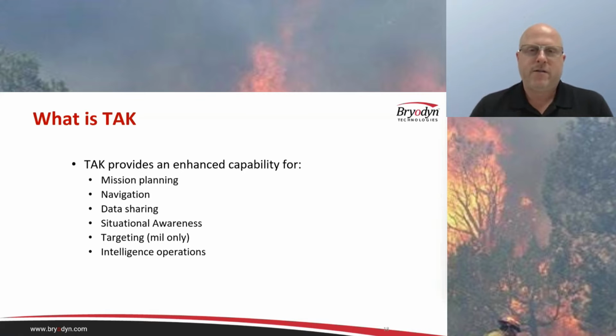TAK also provides an enhanced capability for mission planning. Just think of an advanced team going out, doing their surveying and plotting of hospitals or fire and police departments, command centers. They're looking for infill, exfil locations, whether it's water, aerial, or vehicle, HLZs. And then you're also looking at primary, secondary, tertiary routes to your objectives. So this is something that can be done from a mission planning perspective.